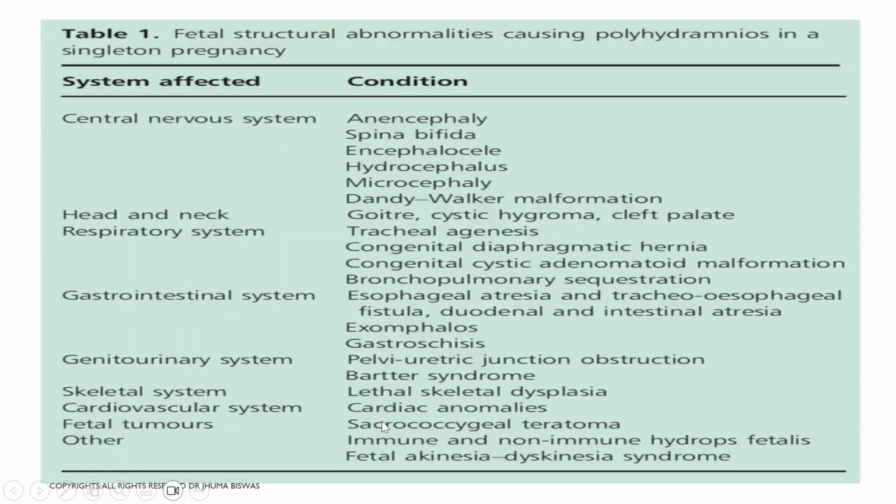Regarding fetal structural abnormalities, the most common causes are anencephaly, spina bifida, hydrocephalus, Dandy-Walker malformation, bronchopulmonary sequestration, congenital diaphragmatic hernia, any tracheoesophageal fistula, duodenal or intestinal atresia, exomphalos, gastroschisis, pelviureteric junction obstruction, sacrococcygeal teratoma.